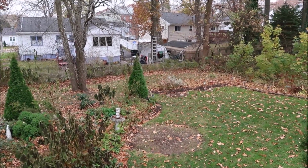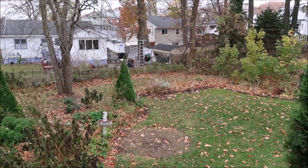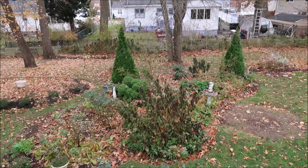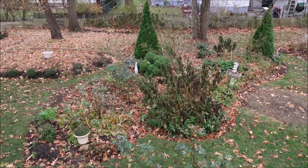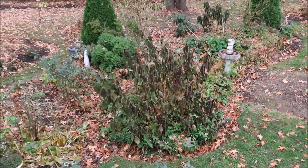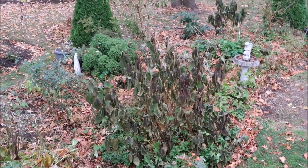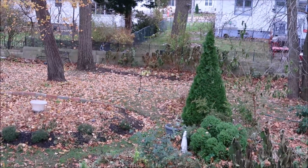Because the leaves had started to deteriorate, I was then able to use it as compost or mulch for the spring garden. Check this out here. It's the hydrangea leaves. And the back bed there, you see that?